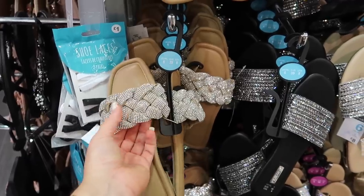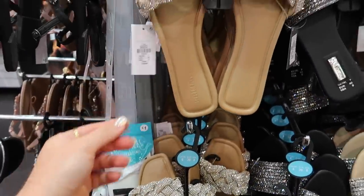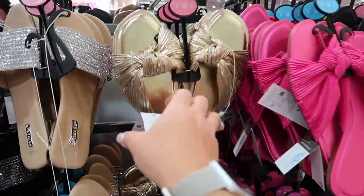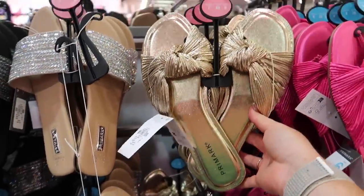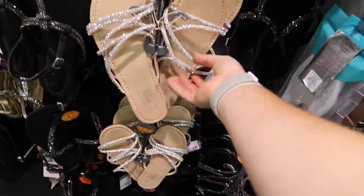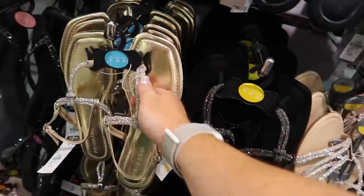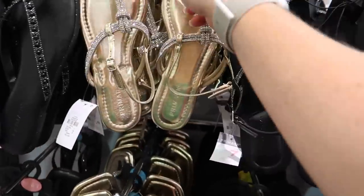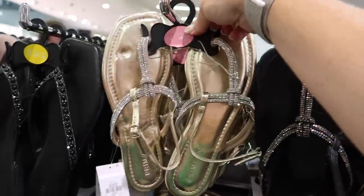Underneath, I don't know how comfortable they feel. I might give them a go though. They are £11. I'm also wondering if I go for these, which we've seen earlier at £9. I might try them on as well. And more sparkles. Do I love these as much though? I mean, they are very nice, but I think I'm being more drawn to the gold ones. I don't actually have any gold sandals, so I might give the gold ones a go. I'm gonna try them on, and these are £9 also.